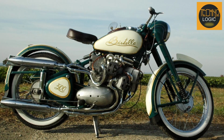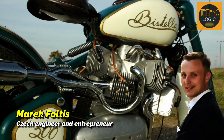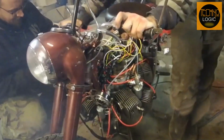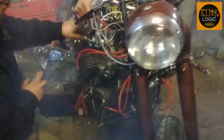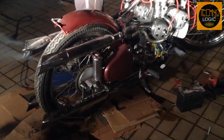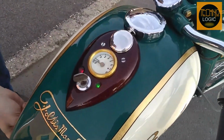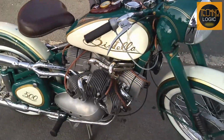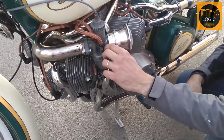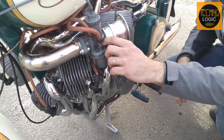Enter the Bistella 500, a unique creation by Czech engineer Marek Foltis that stands out as a marvel of mechanical innovation. This engine, known as the double star engine, is not just another piece of machinery. It is an engineering masterpiece, born from sheer dedication, ingenuity, and a desire to push the boundaries of what is possible. Marek Foltis's Bistella 500 represents a significant leap in engine design, incorporating features and complexities that set it apart from conventional engines. Let's dive into the fascinating story behind this incredible machine and discover how it came to be.